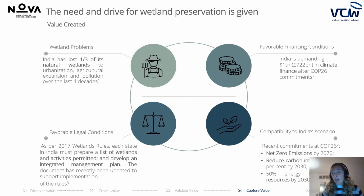To underline this optimistic approach, the government put in place favorable legal conditions. Since 2017, each state in India must prepare a list of wetlands and activities permitted while developing an integrated management plan.